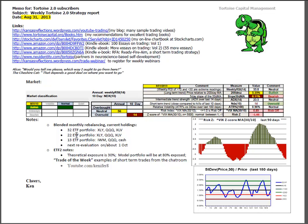The 22 ETF portfolio is the same basic conservative 13 plus 9 additional the XL series U.S. sector spiders, and that's holding XLY, technology, and consumer discretionary, XLV. And the 32 ETF portfolio is the 22 ETF portfolio plus 10 additional more volatile global and commodity ETFs. That is also holding XLY, the Qs, and XLV. The next reevaluation is due on or about 1 October.